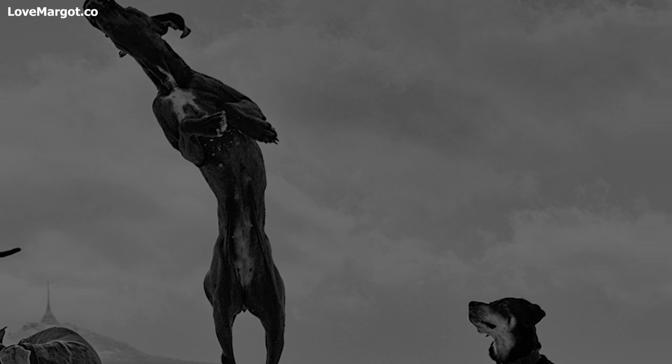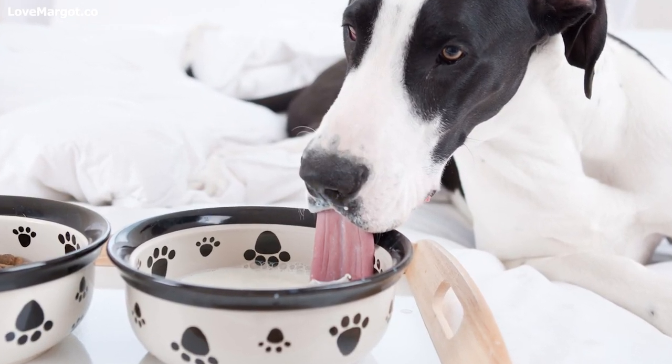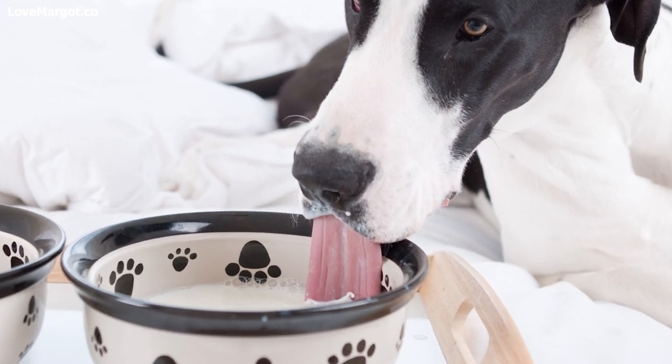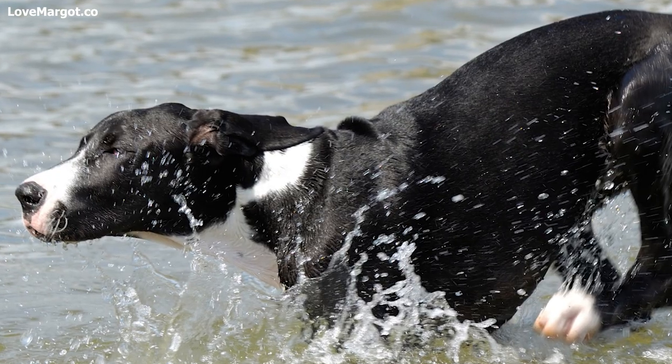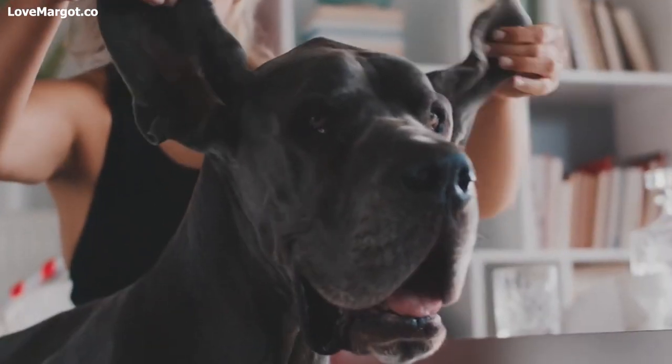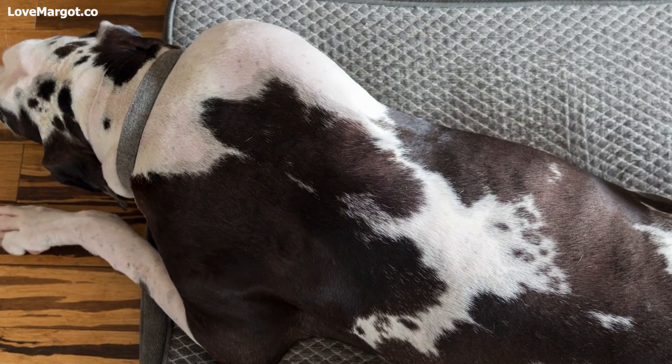If you notice any lumps or bumps, the vet can easily perform a blood test, aka a complete blood count, or CBC. This will show if there are any abnormal white blood cells, which could be an indication of cancer. Elevated white blood cell count can also indicate infections, so it's important to have your Great Dane checked out by a vet if you notice anything wrong.